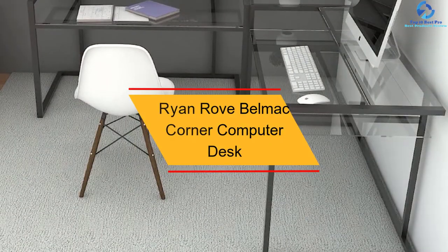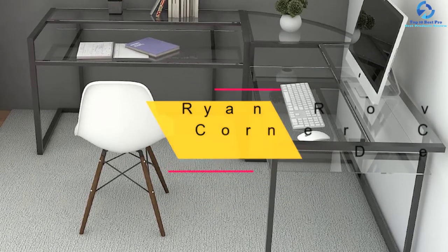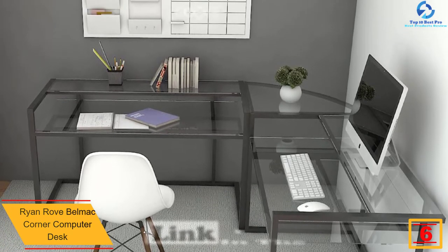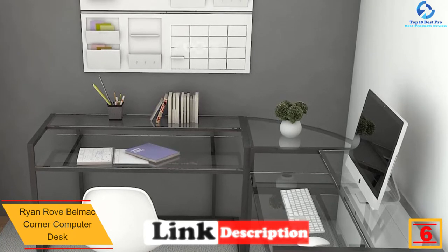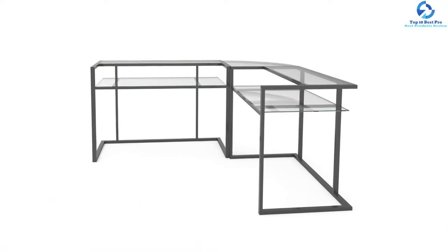At number 6, we have the Rove Belmac corner computer desk. The excellent Rove Belmac corner computer desk gives your room a stylish look, with its top glass construction with beveled edges, and the polishing is just perfect. It has an ideal height to work from, measuring 33 inches, which is a comfortable working height.